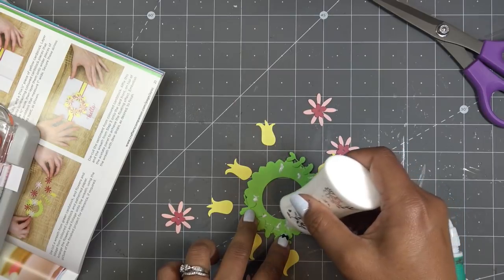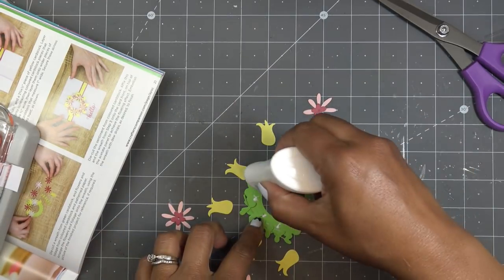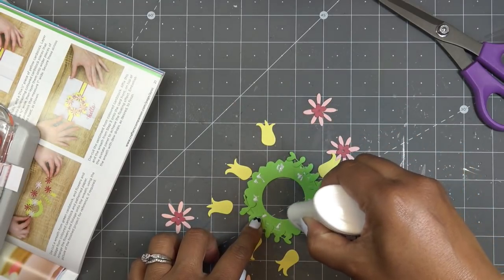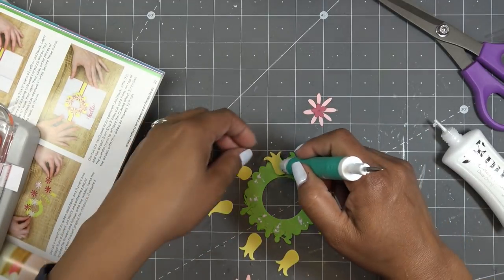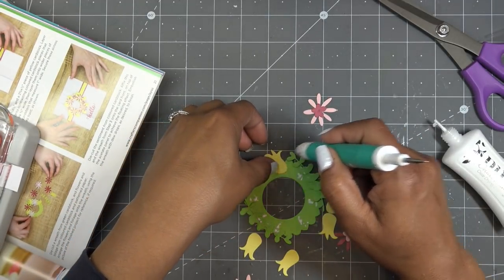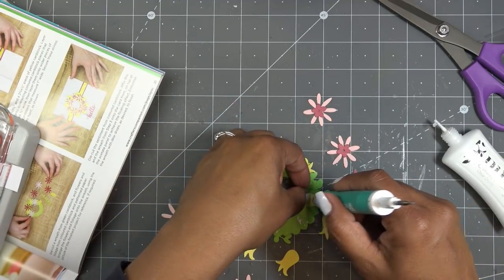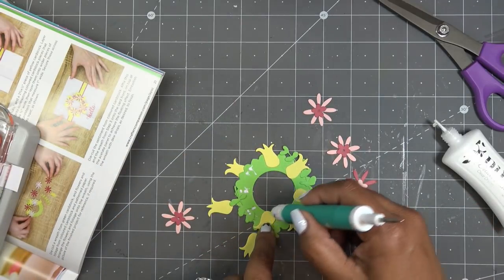1, 2, 3, 4, 5, 6, 7, 8. I guess we can put a little more glue. Let's put a little bit more. This is just how I'm doing it, and you know. I'm going to give these a second to set up though.